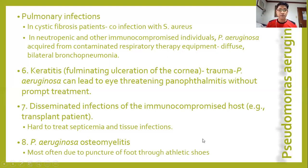Okay, so how is it acquired? Pseudomonas aeruginosa osteomyelitis is most often due to puncture of the foot through athletic shoes.